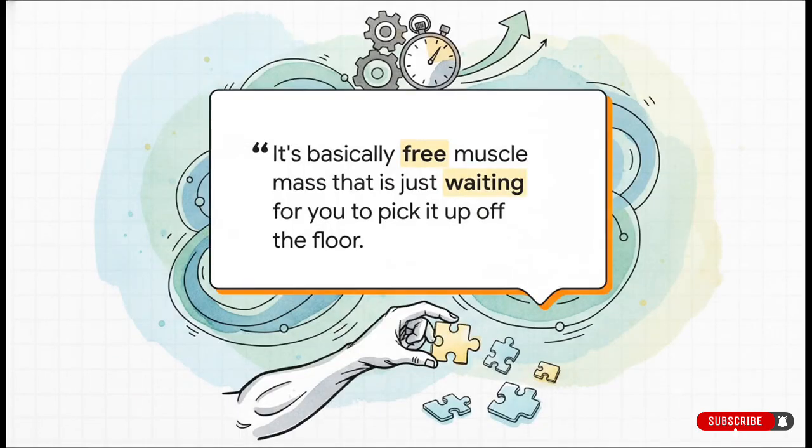See, better cardiovascular health means better blood flow. Better blood flow helps clear out waste products from your muscles and deliver nutrients to them more efficiently. This improves your ability to recover, not just between workouts, but between your sets. It lets you train harder. In that sense, good cardio is literally like unlocking muscle growth you were just leaving on the table.